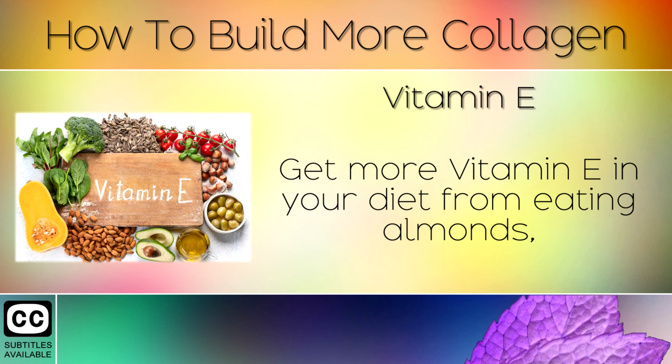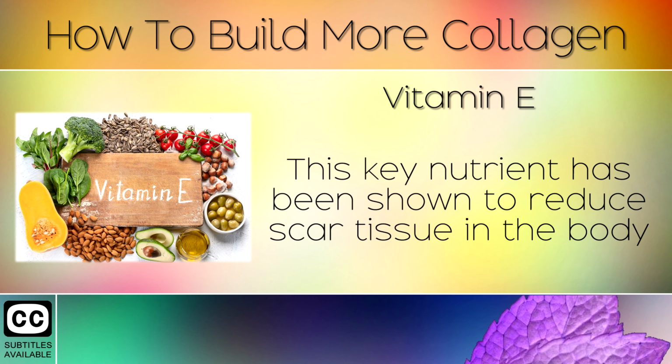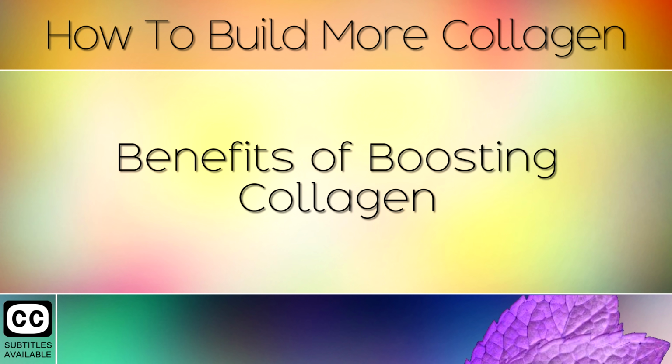Remedy 13. Vitamin E. Get more vitamin E in your diet from eating almonds, avocados, sunflower seeds and eco-friendly red palm oil. This key nutrient has been shown to reduce scar tissue in the body and the skin by helping to form collagen and arrange it properly.